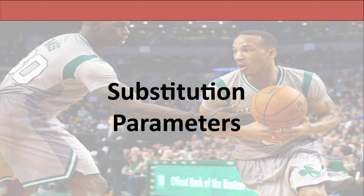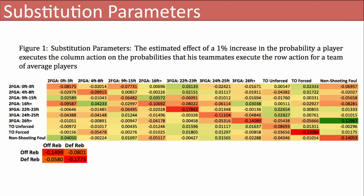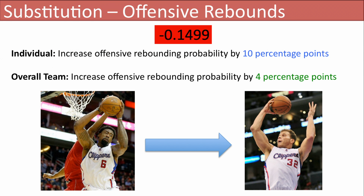So I estimate this model using play-by-play data. And the first thing that we can get are these substitution parameters. This is a table of the parameters. What it's telling us is, if you put in a player that's 1% more likely to commit the column event, what effect that's having on the probability that his teammates commit the row event. I want to just go over some examples of what these parameters mean.